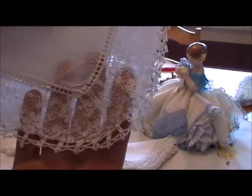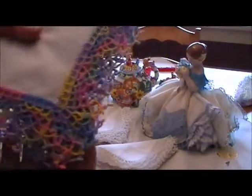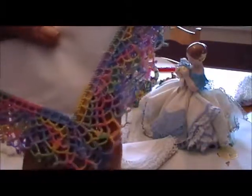Sometimes the crochet is done on the lace edge. Those are very popular for a wedding. There are quite a bit of varieties of different colors. There's another crochet with a rainbow thread.